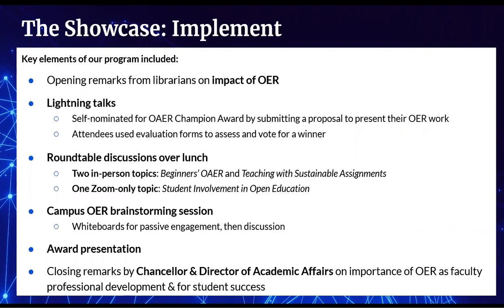So then we closed the event by presenting the award to our winner and recognizing the accomplishments of all of our presenters. And our campus administrators also offered some closing remarks on the importance of OER.